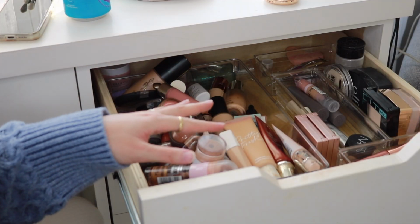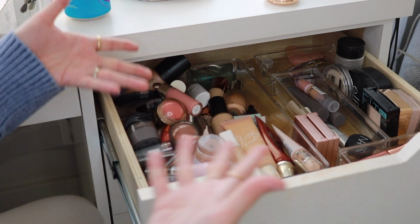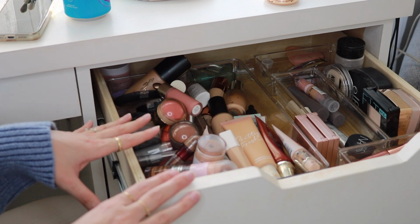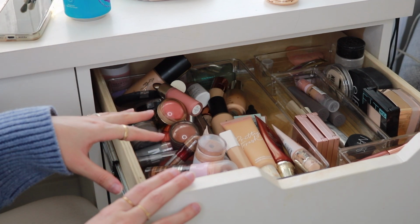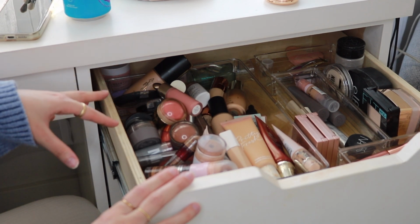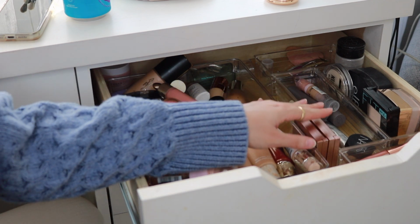I just went through all of my foundations and realized I wasn't filming the whole time, so I'm gonna redo it. This is my main drawer. I keep everything in here except for eyeshadows and lip products. It definitely doesn't look as bad as last time, but it's getting a little full. I have some things here that I don't really want anymore, and I even have some things loose in my drawer, which is totally fine because there's space.